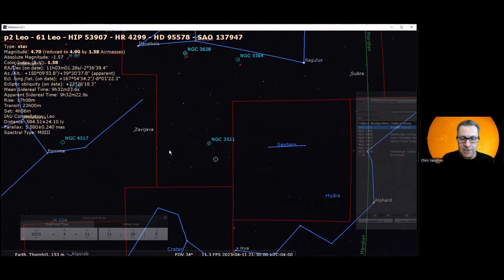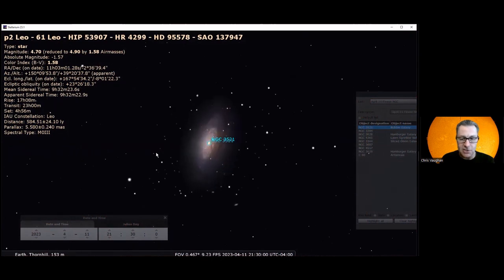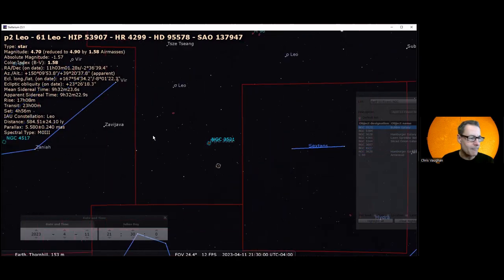You want to note the shape and the orientation of the galaxy. You want to try more magnification to tease out details, especially if you have a bigger telescope. Notice that it's got some dark dust lanes in here, which will affect the overall shape you see in the eyepiece. And so check that out. Different estimates for its distance, maybe 30 to 50 million light years away. I saw different numbers there for that.